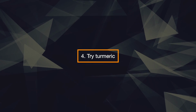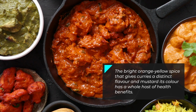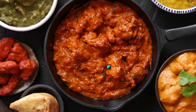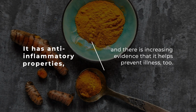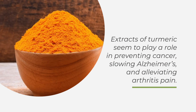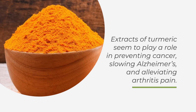4. Try turmeric. The bright orange-yellow spice that gives curries a distinct flavor and mustard its color has a whole host of health benefits. It has anti-inflammatory properties, and there's increasing evidence that it helps prevent illness too. Extracts of turmeric seem to play a role in preventing cancer, slowing Alzheimer's, and alleviating arthritis pain.